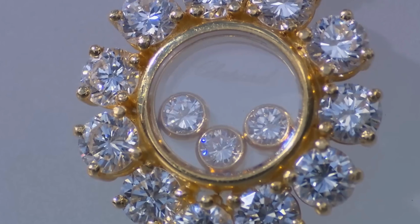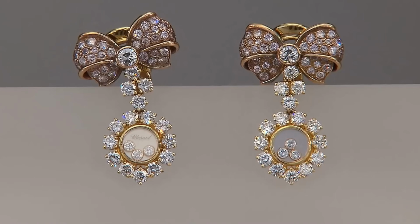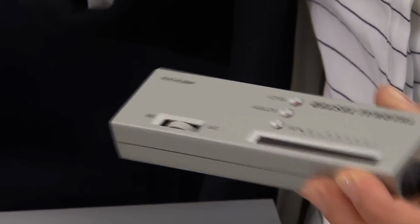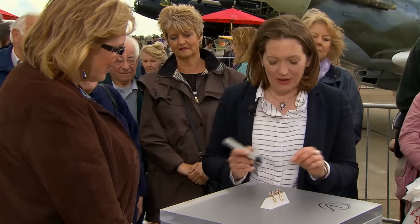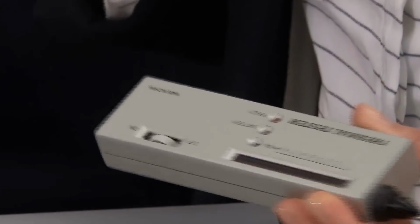With jewelry like this, the first question is simple. Are those stones really diamonds? They may look convincing, but appearance alone can be misleading. So the expert brought out a thermal tester, and suddenly, this casual costume party purchase was facing a much more serious test.